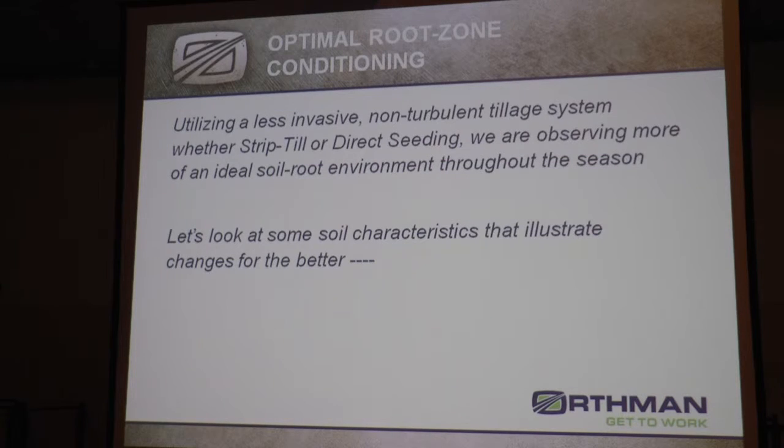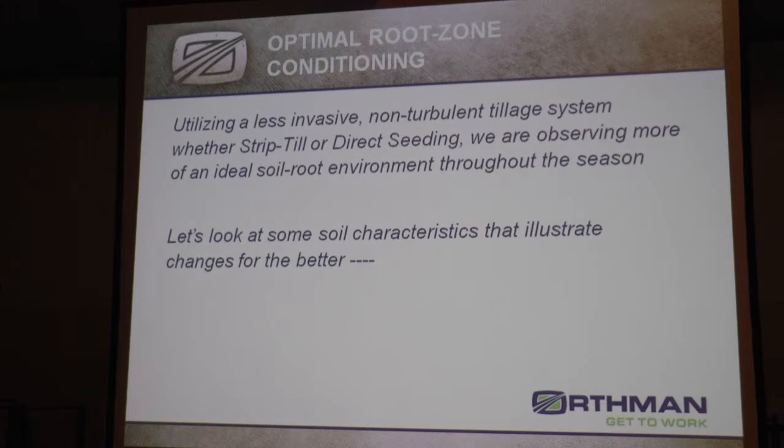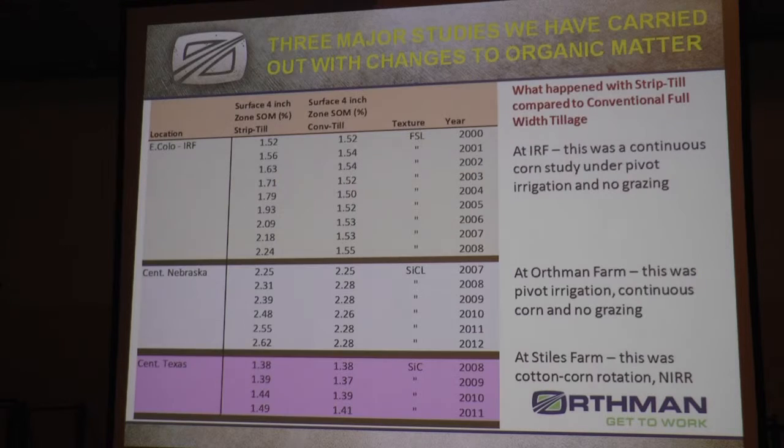Next slide. So we want to use less invasive tillage. When we do till, we're only tilling every 30 inches, and it has that bell shape. Would you go back one? The tillage shape in the profile with the strip till tool that we use, called the Orthman 1-Tripper, has this kind of shape. Some others will look a little bit different. Go ahead. Whether we're strip till or direct seeding, we're observing a more ideal soil to root environment throughout the season. Next slide. Now, we're going to get into data.